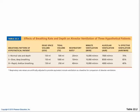If you do rapid shallow breathing, like when you're excited or doing Lamaze or something like that, the dead space is still 150, but your tidal volume is small, so it's 250, which means you're only moving 100 to the alveoli each breath. Your respiratory rate doubles, so you're at 40 breaths a minute. You're still moving 10 liters of air a minute, you just do it rapidly. But because you're only getting 100 into the alveoli per breath, 100 times 40 is 4,000, which is 40%.